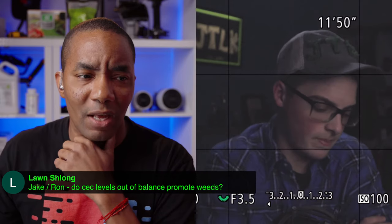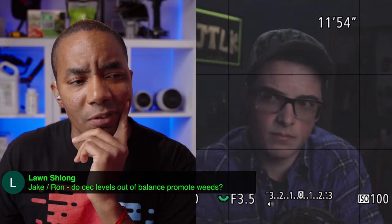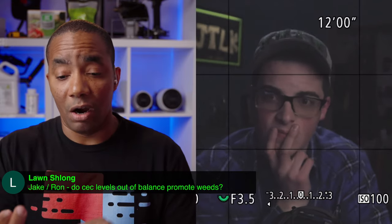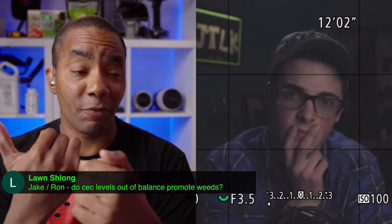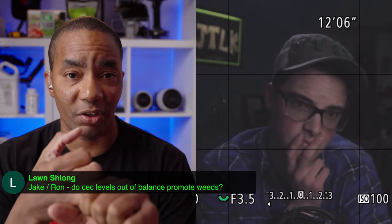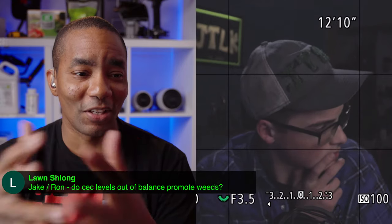Do them being out of balance promote weeds? I don't know. It's a good question. I don't know the answer to that one. I think the things that promote weeds, in my opinion, are infrequent mowing, not mowing your grass regularly at the correct height, and then not using pre-emergent. Those are the things that help promote weeds.